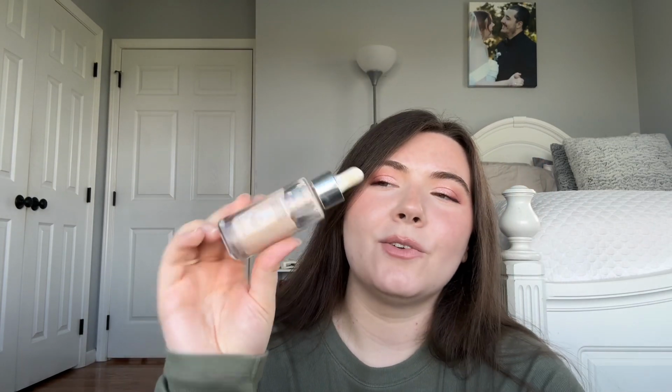One from the drugstore, I will say this is kind of pricey for the drugstore. I think it's $20, which I think is pricey, especially since there's foundations at Sephora that are only a little bit more. So yeah, I don't know what you're doing, L'Oreal, but this is the L'Oreal True Match Nude Serum Skin Foundation. This one has more of a satiny finish, maybe leaning more natural dewy. This one has way more coverage than the other one. That one is truly a skin tint.